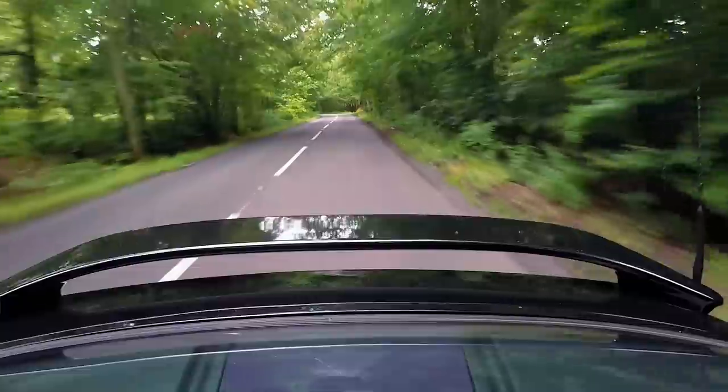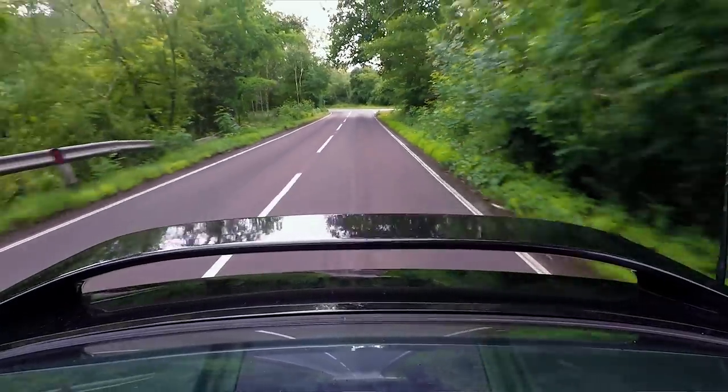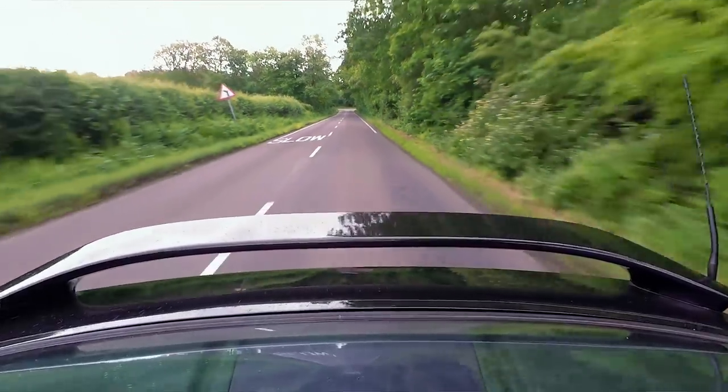Obviously, the car's pretty light, isn't it? So it's going to stop easier. Yeah, compared to modern cars. It's got a nice grab onto the discs. Bit of lag. It's got quite a high boost threshold. When does it kick in, do you know? Full boost is about 4,000. Well, let's have a little go here. We'll pop it into second. And, 4,000 RPM. Jesus!